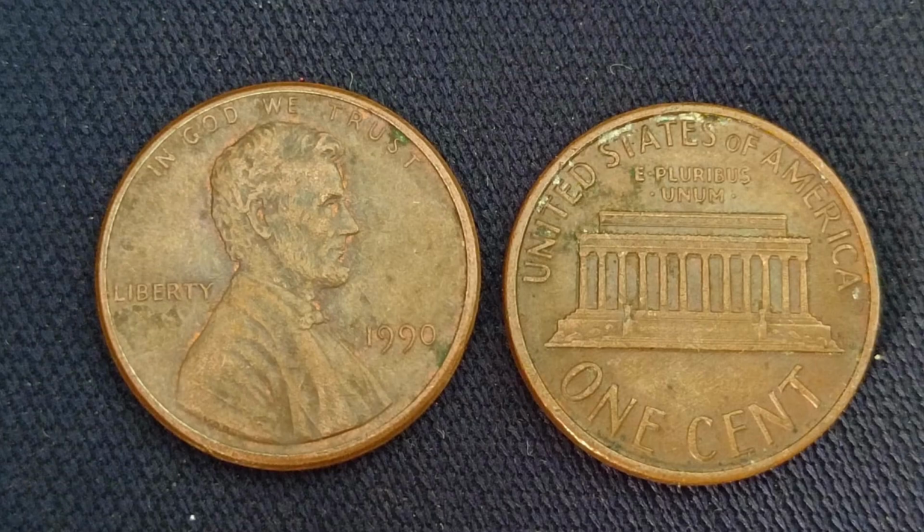And as we unfold the mystery behind this coin, you'll begin to understand how a seemingly ordinary penny from 1990, the kind that millions of people may have used in everyday transactions, could transform into a life-changing find worth millions. So let's embark on this detailed journey into what makes this coin so extraordinary. Starting with the year itself, 1990, a transitional and important era in U.S.